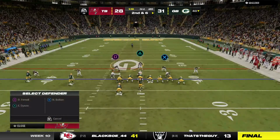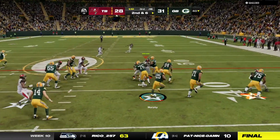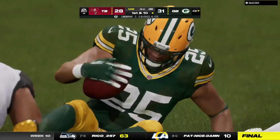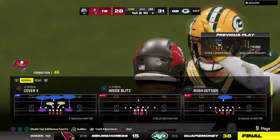Here we go. Ball on the 40 now. Here's a second down at 6. A shotgun handoff to Murphy. Fights loose. And he'll get it out a couple yards shy of midfield at the 48. 41 yards rushing for him now, and he's carried the ball just 5 times.